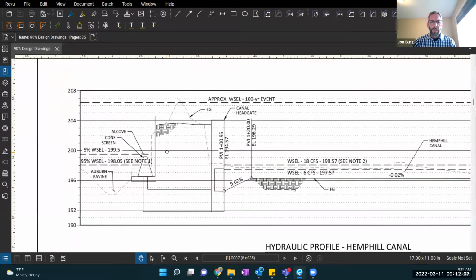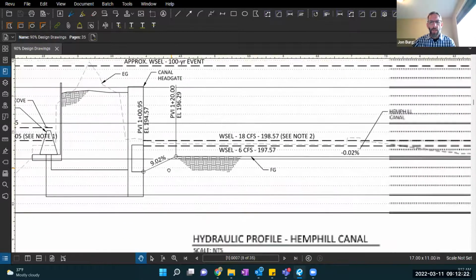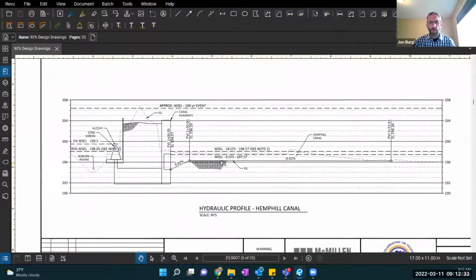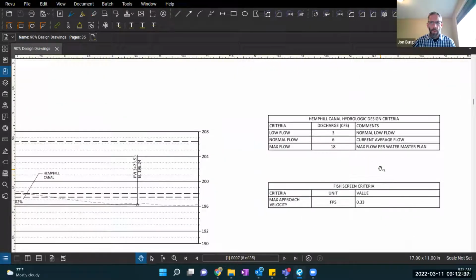This one gives a really simple profile of what the cone, the pipe, the outlet control box, and back into the canal will look like. Again, you have the same water surface elevations here, with the 100-year event up top. I'm also showing where 6 CFS and 18 CFS would sit in Hemphill Canal. We'll drill into this profile a little bit later, when we have a little more detail.